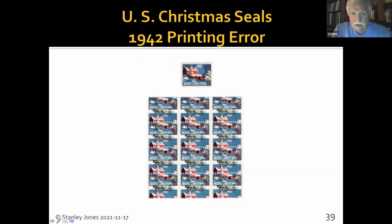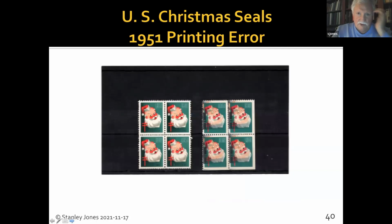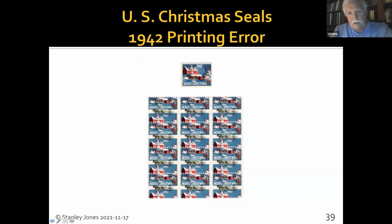Go ahead, Paul. This is a really dramatic printing error. The seal at the top, 1942, is what it is supposed to look like. And then look at the horse that is drawing the sleigh. Look at where the horse ended up. It ended up in the margin. And on top of it all, it's misperfed. You can see the perforations going right through the center of the seal. So that's an error. These are legitimate errors. They're very collectible. They're going to take a cheap seal and make that seal much scarcer and more collectible. But you have to be careful with them.